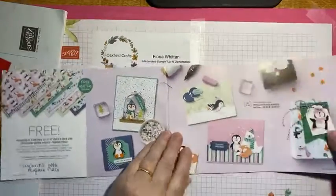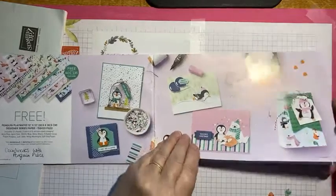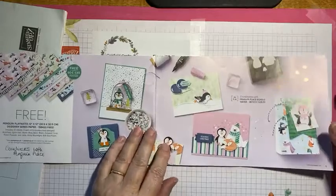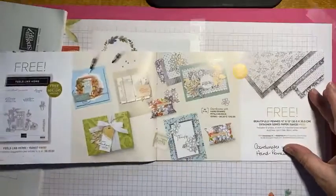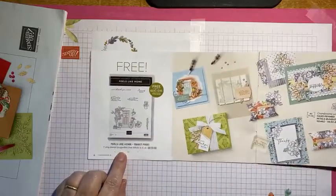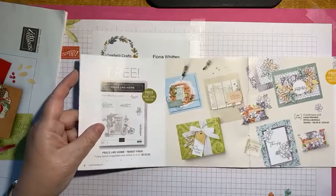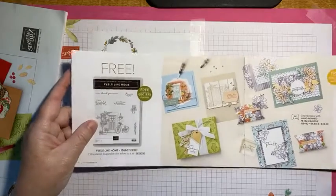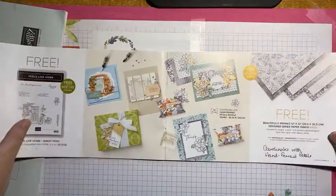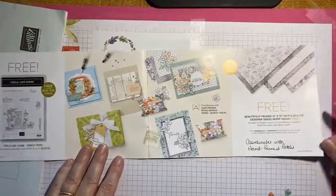This is the penguin paper, which I think is really, really cute. So that coordinates with the Penguin Place bundle that's in the mini catalogue. The Feels Like Home stamp set is standalone, so you don't need to worry about what that coordinates with. I think it's very pretty. I like that front door and the bicycle and things. So you can get out your pens and colour and do all sorts of things, use it as a background.